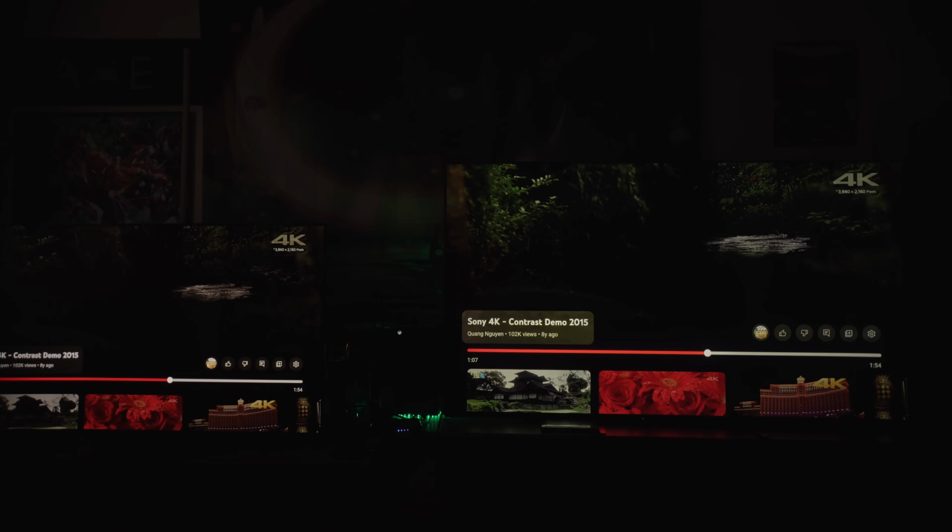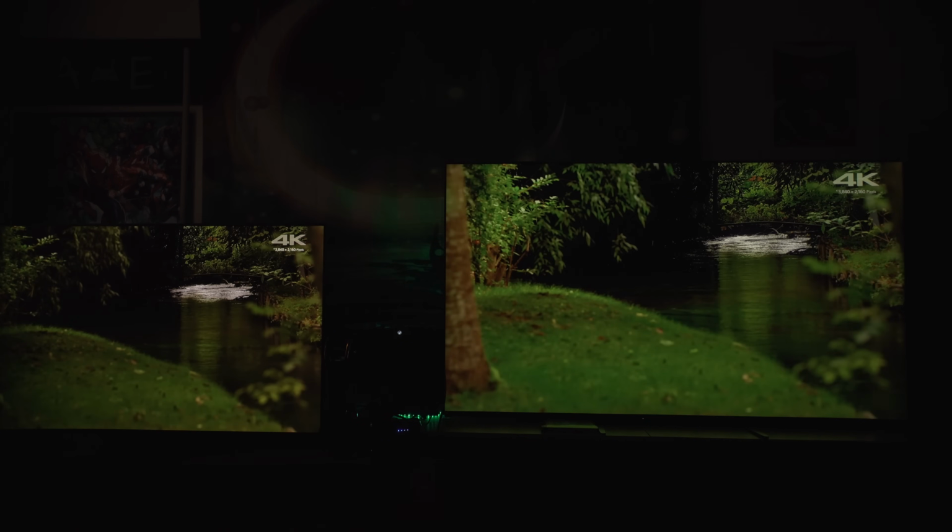And it is on, I'm going to mess up his name, Quang Nguyen. I don't know how to say that. Sorry if I butchered your name. And this is a perfect demo for any kind of LED-based television that is trying to make the claim that it gets closer to OLED, because Sony's contrast demo is really the best there is.